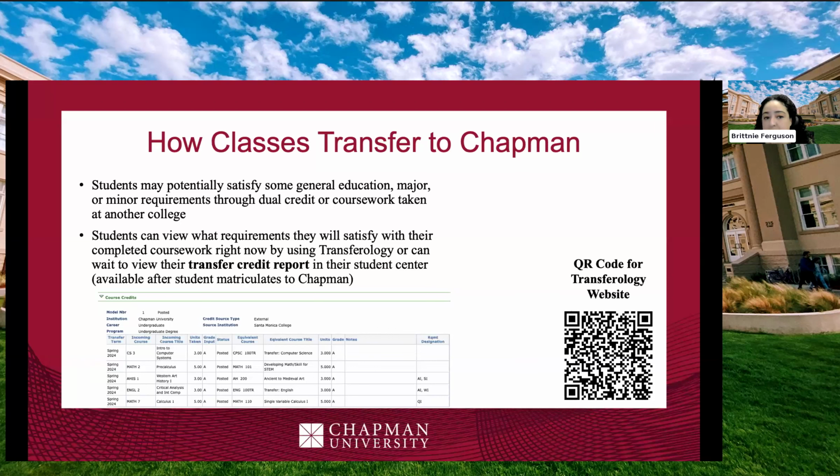And then basically you would put in the coursework that you've taken, if you've taken it at another college, and it'll let you know what kind of credit you can anticipate receiving for that class. So for this student, as you can see, they attended Santa Monica College. So it shows you the classes that they took at Santa Monica College and how these classes transferred over to Chapman. So for this student, usually the area that most students care about is what kind of GE categories can I satisfy with my previous coursework.